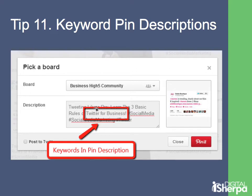And a great thing about Pinterest is you can edit your pin description, so if you haven't done this, go through and repin the content and add in those keywords. They're going to make you be found by your ideal demographic, so don't neglect this tip.